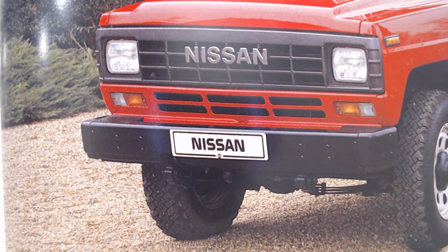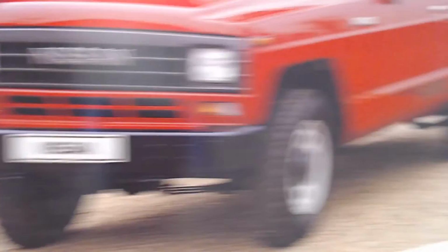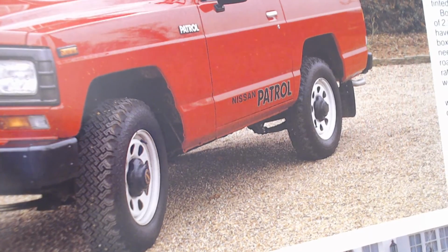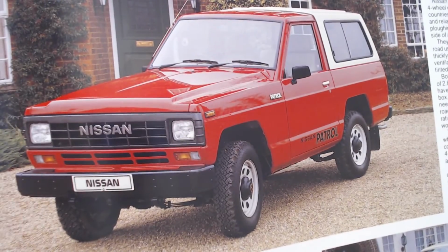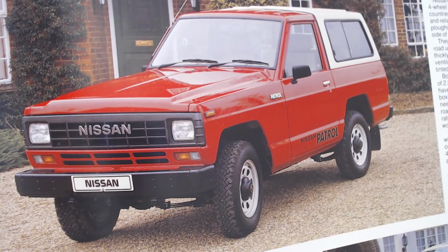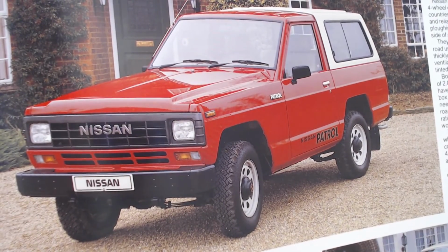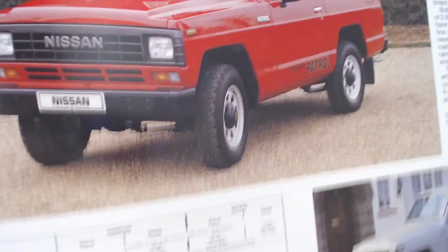And another zoom in on the short wheelbase, and you can see that leaf spring suspension there at the front and at the rear. Nissan Patrol graphics on the side. I must admit, overall, I do like the dimensions on the short wheelbase. Like I say, it looks very Tonka truck-like, doesn't it? And whenever I think of Nissan Patrols, this is always the series I think of, the Series 3 or 3rd generation. Zoom in on this big, long wheelbase version.